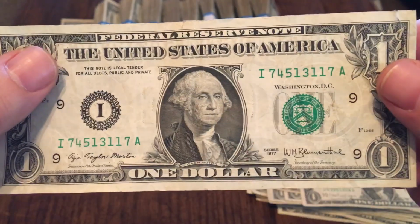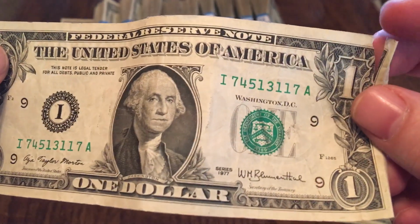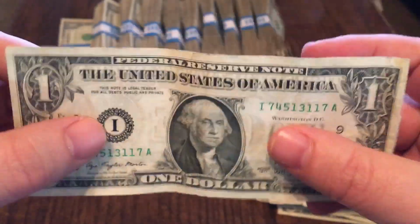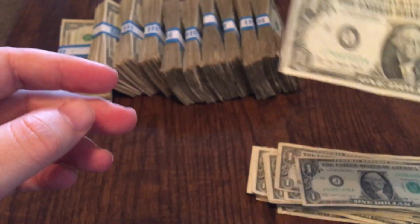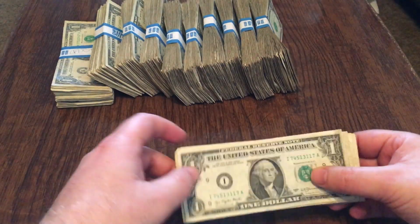And the oldest bill in the group, this is from 1977. And yes, it does have a tear up on top. But the oldest bill I found, it's too bad about that tear because the rest of the bill actually is really crisp paper quality. So that's what I found this week in my strap search.